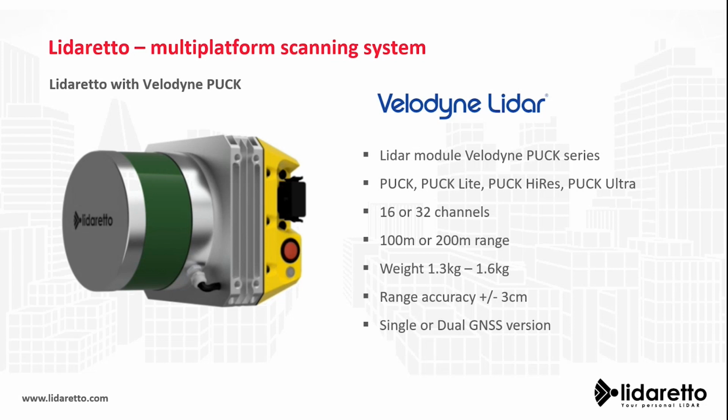Here are some technical specs. The models differ by number of channels, by range, by weight. They have a declared range accuracy of plus minus 3 centimeters, and this is how our system looks like. That all is integrated in one unit. So we integrate LiDAR, GNSS, and IMU into a single compact and quality-made device with an easy-to-use interface.